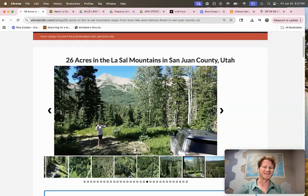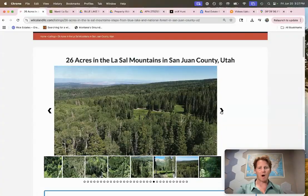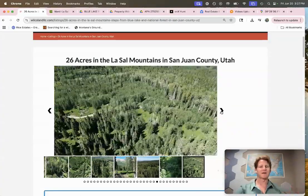So again, this is my business partner right here, having a great time on the property. Like I said, just absolutely stunning views from this property, a remarkable location. And you can see that yourself from these photos.